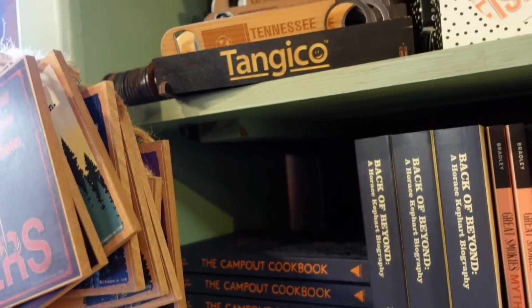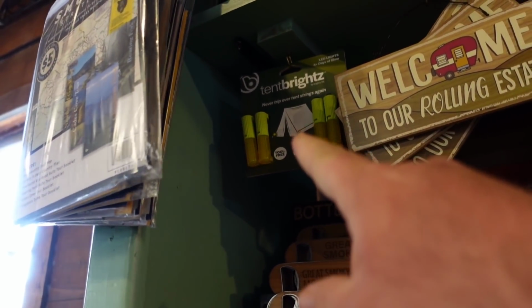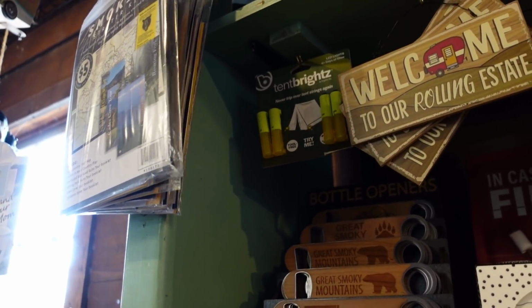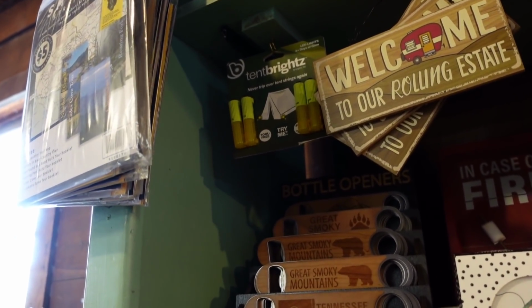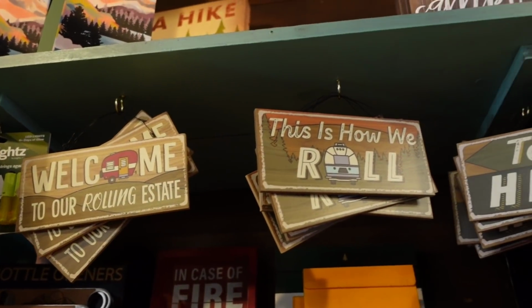Jess just pointed out something pretty awesome here. They have these tent brights where you put them on the end of your tent poles, so you can see your tent if you're out there deep in the woods or maybe doing some hiking. Be able to find your tent in the dark.